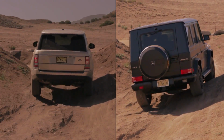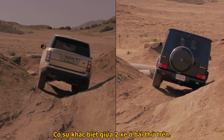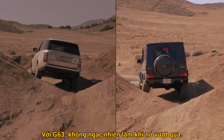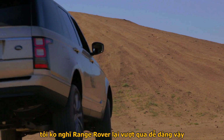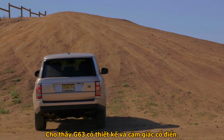I'm in awe of what we just went over in this thing. And that is a funny difference between the Range Rover and the G-Wagon. In the G63, it went through that, and I wasn't surprised because, duh, it should. Whereas with the Range Rover, I'm like, whoa, it just did that? It just goes to show just how purpose-built and old school that G-Wagon feels.